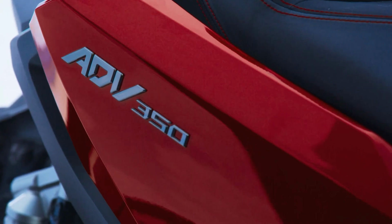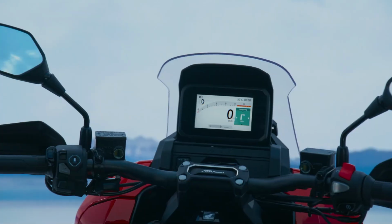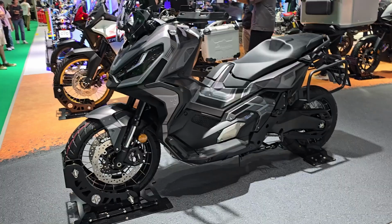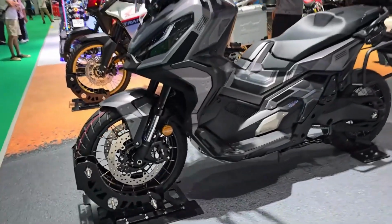Here's the kicker. The 350's limitations, like less power and simpler tech, won't bug you unless you're pushing its limits. The 750's extras shine when you need them, but they're not must-haves for everyone. So ask yourself, what's your ride style? Tell me in the comments.